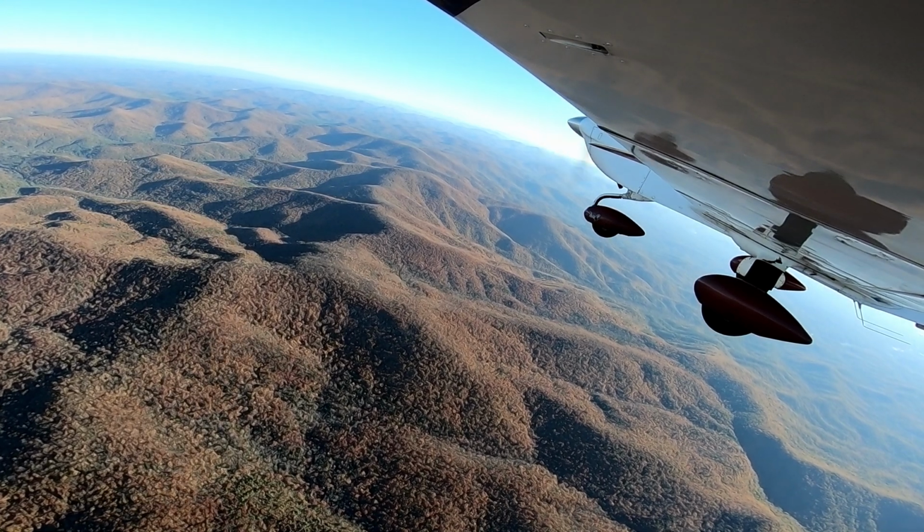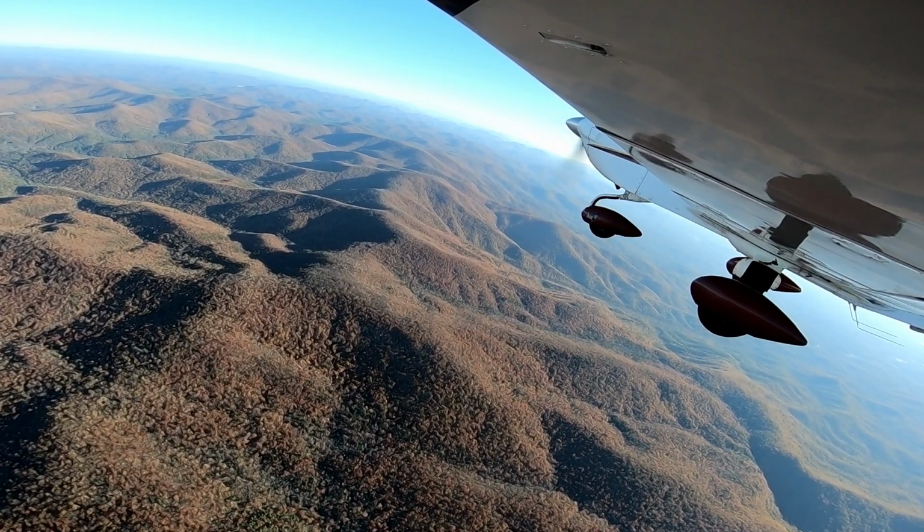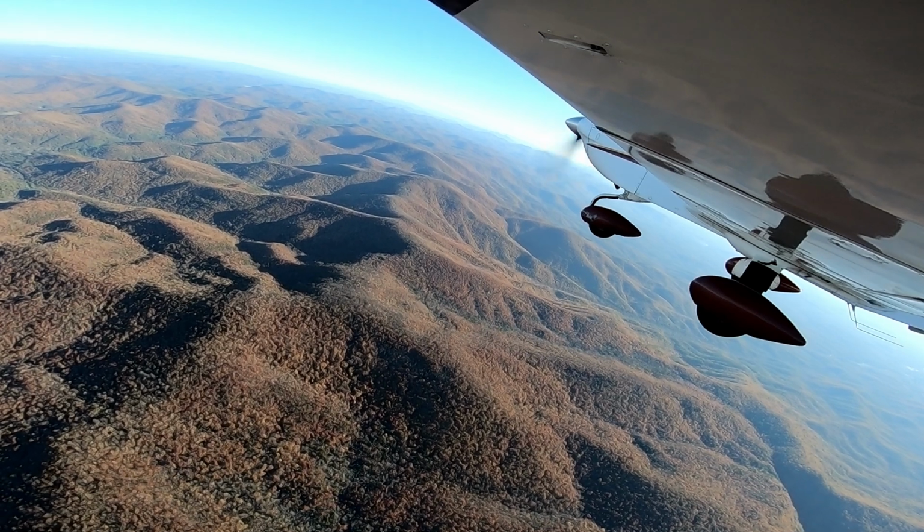Because terrain below is only about 2,000 feet. West, entering downwind 25, full stop, Gainesville.